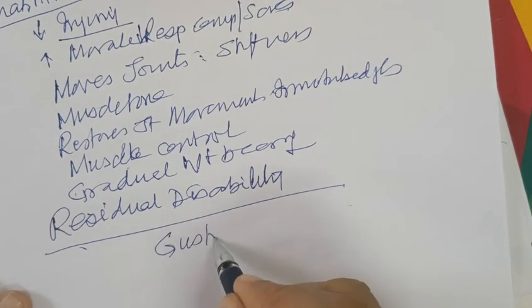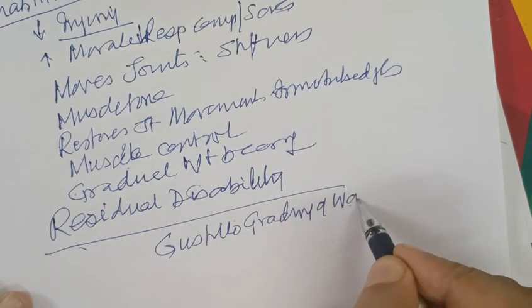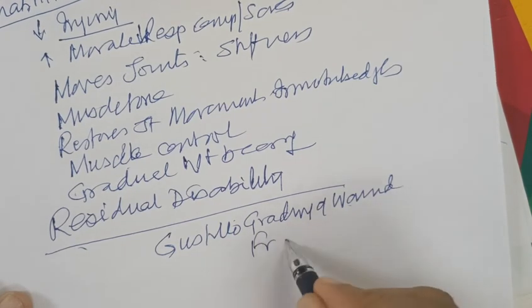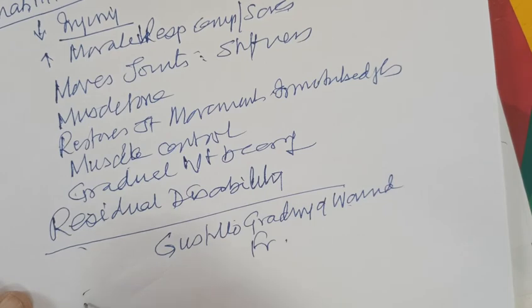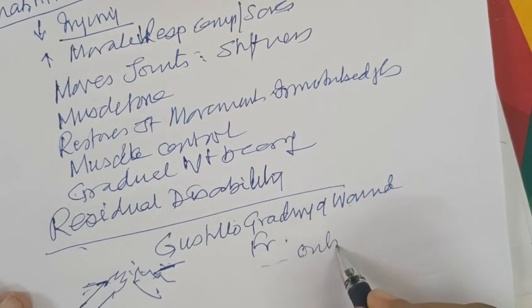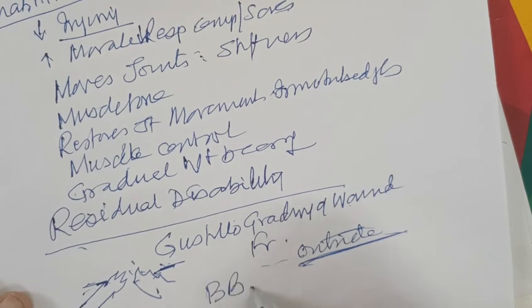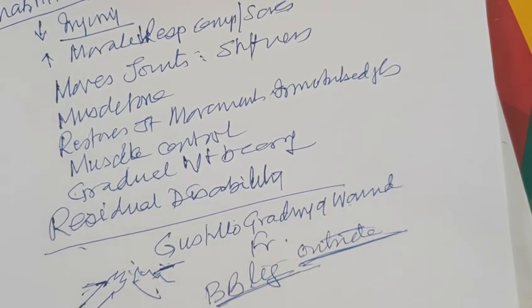And one thing which you must also remember is Gustilo grading of wound associated with fracture. Usually the lower grades are inside out wounds. This is the fracture and it has burst from inside out, so the skin defect is small. And outside in are usually very large wounds with flaps. The commonest bone where you have the compound fracture is both bone leg. So you remember these things about a compound fracture.